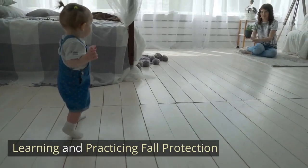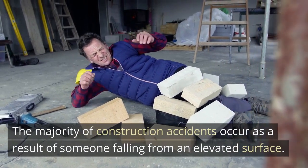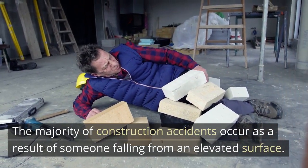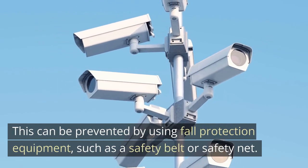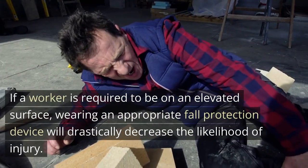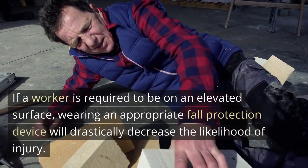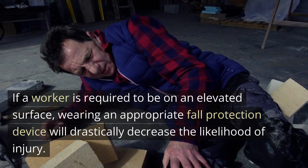Learning and practicing fall protection. The majority of construction accidents occur as a result of someone falling from an elevated surface. This can be prevented by using fall protection equipment, such as a safety belt or safety net. If a worker is required to be on an elevated surface, wearing an appropriate fall protection device will drastically decrease the likelihood of injury.